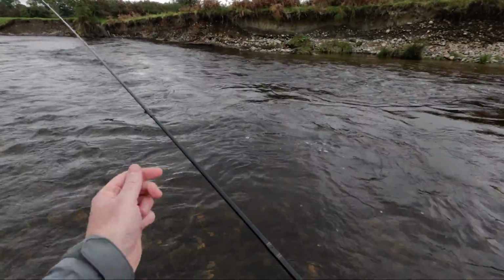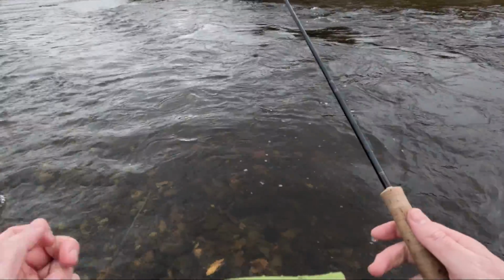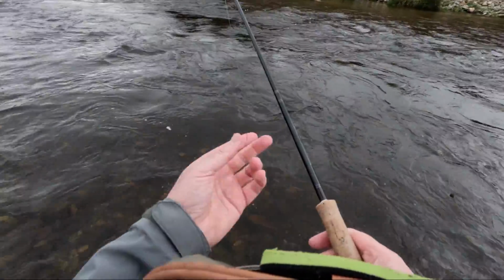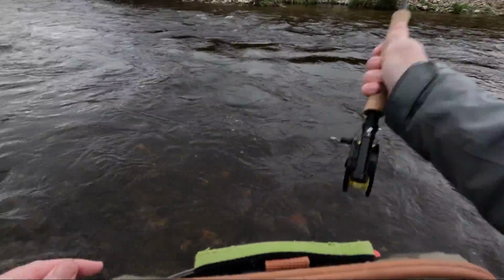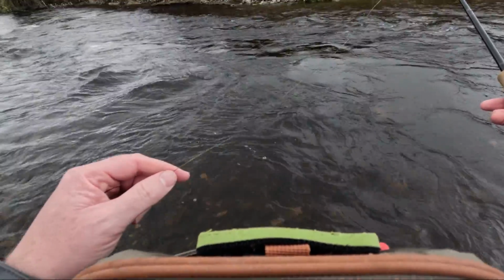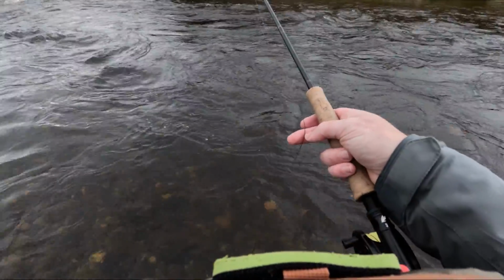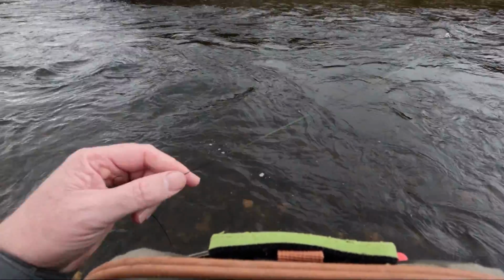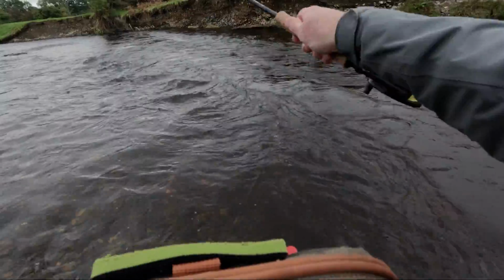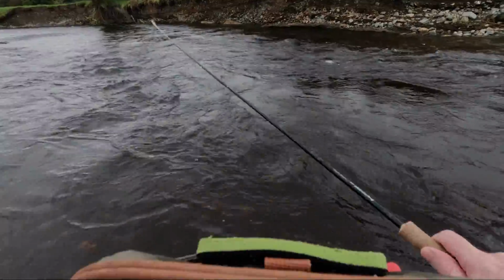Okay, just crossed the river. Lovely little bit of water in front of us. Just flicking my nymphs in these seams. Every time I cast, stuck on the bottom. That's an occupational hazard when you're nymphing. Don't be too wild and break a rod easy here.